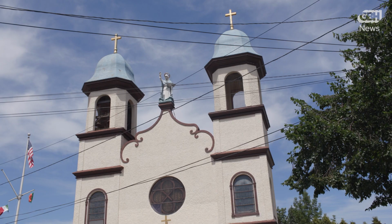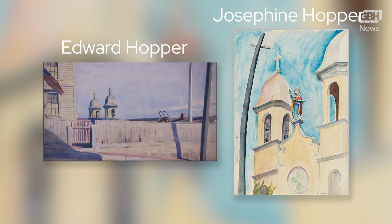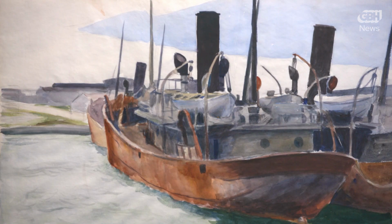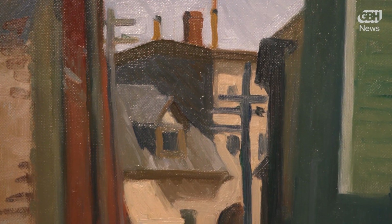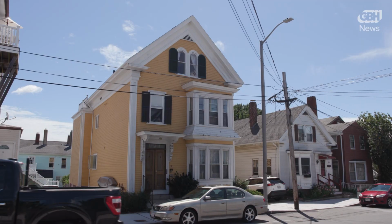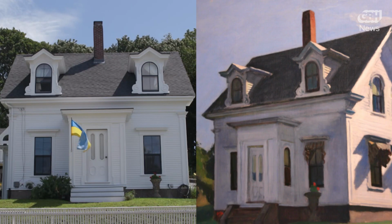Together, the Hoppers toured Cape Ann, often capturing the same subjects like Gloucester's landmark church. Edward was especially drawn to fishing scenes, to the immigrant community in the city's Italian neighborhood, and to the signals of modern times, like utility poles. He also dwelled on dwellings, and many of Hopper's homes still stand, like Anderson's house and Hodgkin's house.